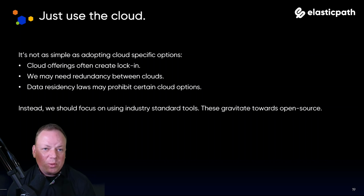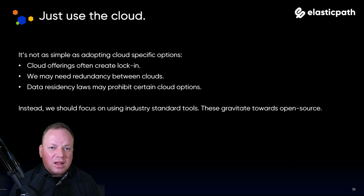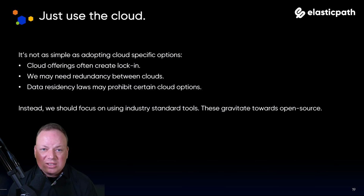And for this example, we might need redundancy between clouds. Maybe we want to host on AWS, GCP, and Azure. Also, data residency laws may prohibit certain cloud options. So, if we want to be in China, as an example, we might not be able to use a certain cloud there. So instead, we really want to be focused on using industry standard tools. So using things that are cross-cloud. And these tend to gravitate towards open source.